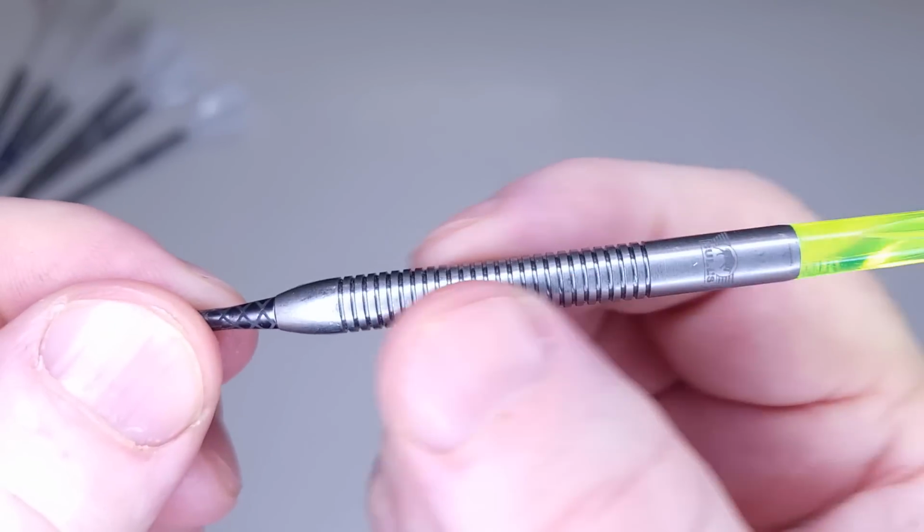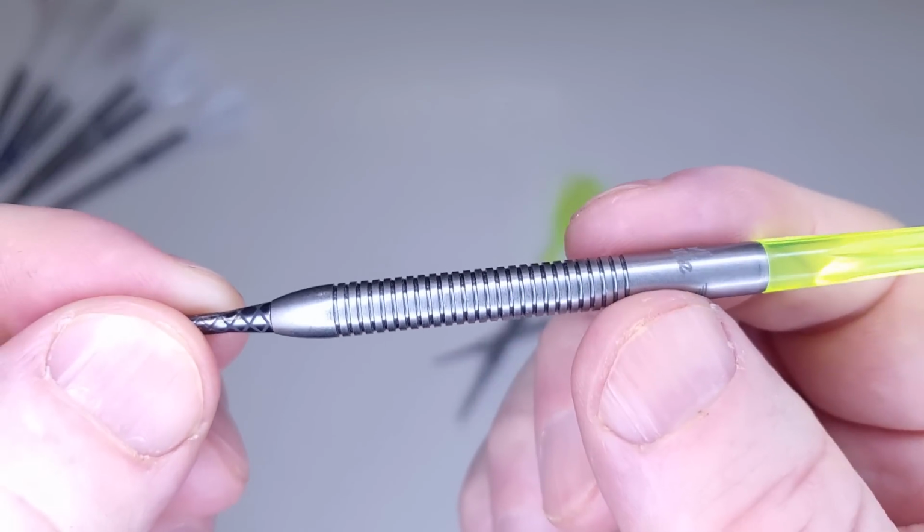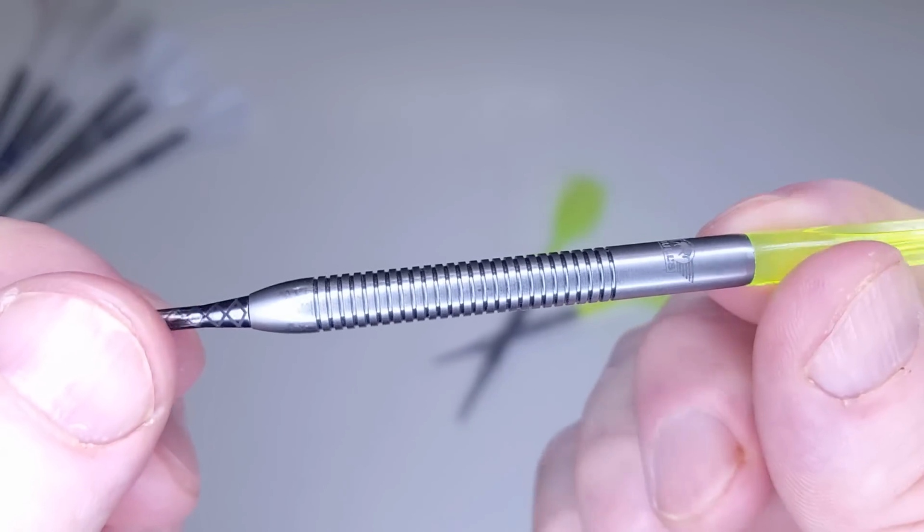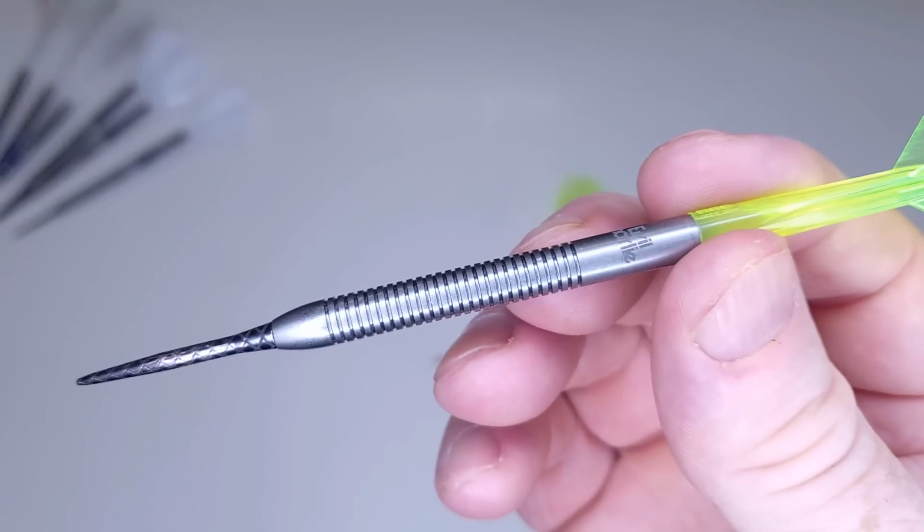And again, long skinny barrel. They just feel nice in my hand, and the visual aspect when they're in the board. You can honestly fit 6 of these in any treble segment. So that's why I prefer the barrels that I do.